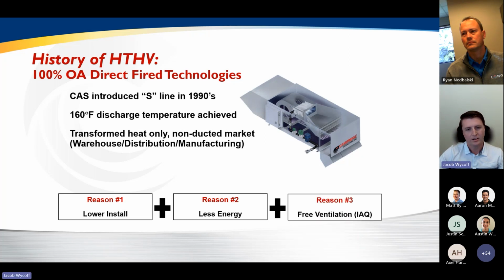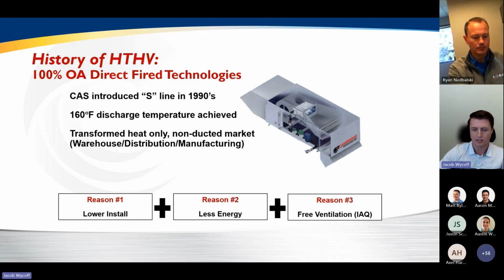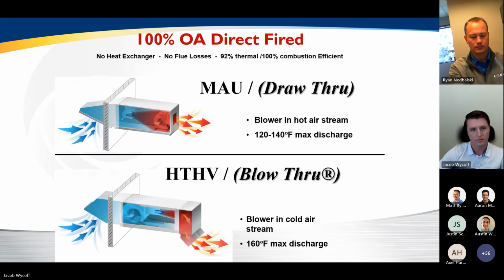And then finally, the free ventilation that these units are able to provide because they're using 100% outside air to heat the space. Because a lot of these buildings are relying on things like natural infiltration or leaky buildings to be able to provide ventilation, at times, a lot of them are sorely lacking in ventilation, resulting in poor indoor air quality for their occupants. And the S-Series heaters were really able to improve the indoor air quality in a lot of these spaces because they were using 100% outside air.